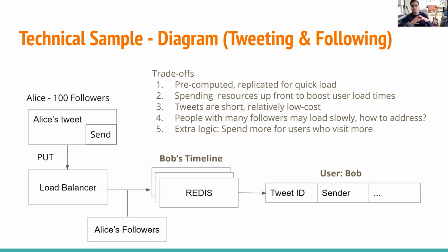So this is the technical sample diagram for a tweeting and following experience. Here we can see Alice is sending a tweet. It's been put to a load balancer. From the load balancer, it will be moved to a Redis cache where the timelines are being pre-computed, right? We are going to replicate across several caches to optimize for speed. And then eventually, when Bob wants to log in, he will pull from the Redis cache and then get his timeline ready. I should have mentioned that we have here also a database of Alice's followers so that we know how to compute Bob's timeline.